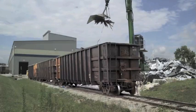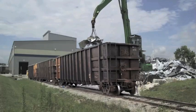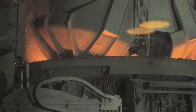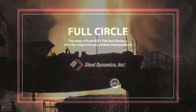Scrap produced during processing at Jeffersonville is loaded for shipment back to the Butler mill where, you guessed it, the scrap will be melted and used again to make new steel. It's a full circle.